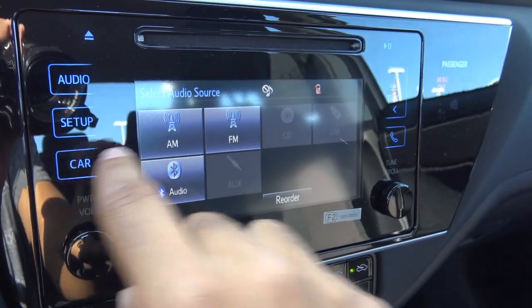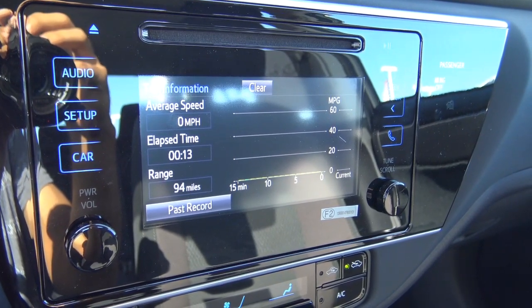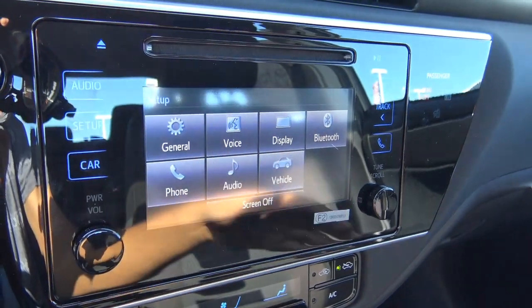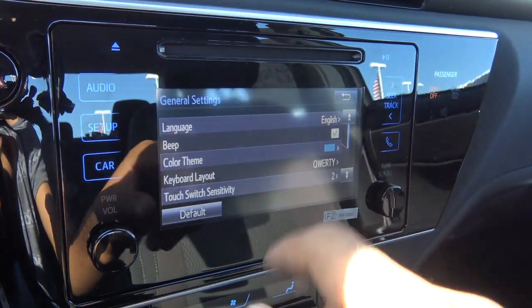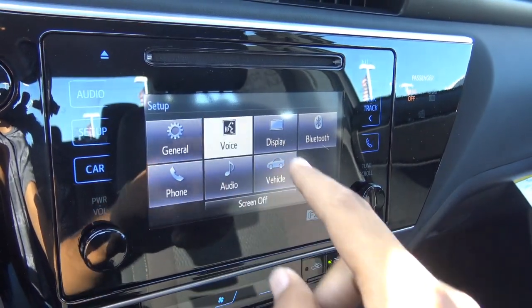Pretty basic stuff there. Coming to your car, it shows you your trip information, and then it also shows you your fuel economy, and then your average speed and your fuel range right here, and then you can clear it anytime you would like. Coming to your setup, there are many different settings that you can change here, from the general, like the language, if you want the beep on or off when you press on something. You can change the color theme if you would like, and then the keyboard layout. Then you have your voice recognition too.